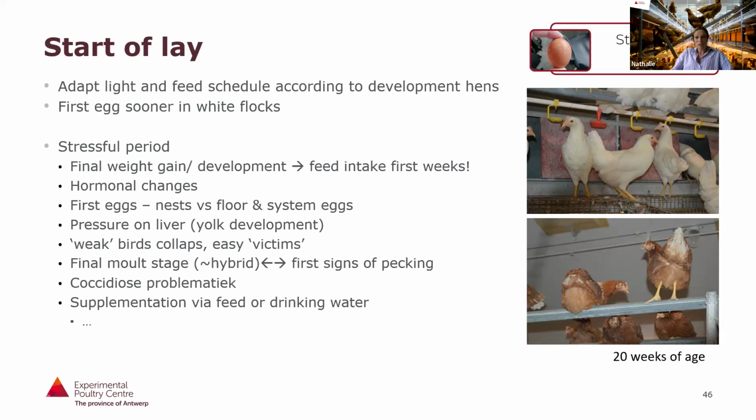But again, it is a quite stressful period for the bird, because she needs to gain weight, she needs to be fully developed, all the organs go through a final development phase. So there is a need for feed intake. For example, if you have a placement in a very hot period, and the hens do not eat enough, do not develop enough, you might have problems from the start in terms of health and pecking problems, and you really want to avoid that. Next to that, they also go through some physiological stress, with hormonal changes when the reproductive tract is under development.